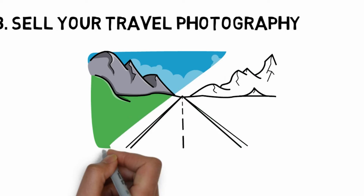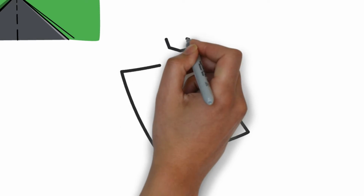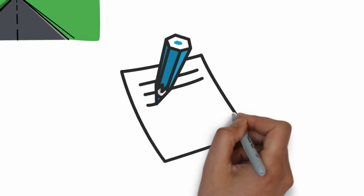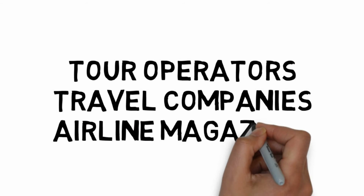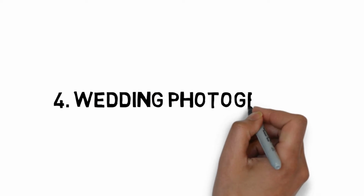It doesn't even have to be exclusive to print. Would your image look good on a t-shirt or a mug? Well, take a look at Redbubble, where you can have your image printed on almost anything. And the best thing is they do all the work. All you need to do is upload your image, select what you want to print it onto, and leave the rest to them.